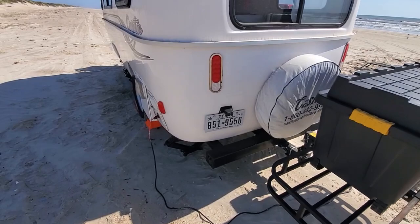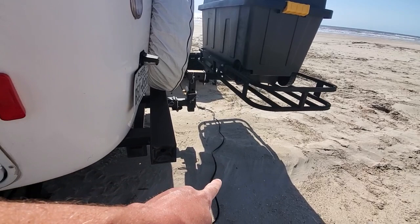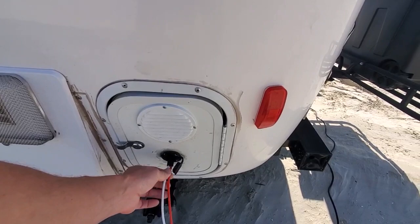Here we go on this side. This is how the solar panel hooks up. It'll have its own cord coming through. And what I did is, I think they're called JST connectors. And then I just ran a wire to the positive and negative and put that tap on there.